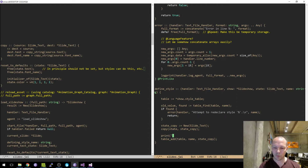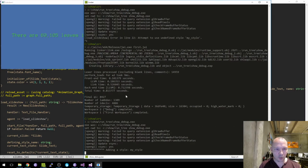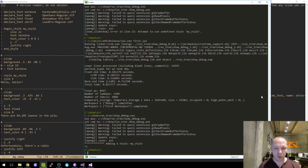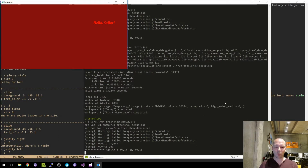Table add print. Adding a style. Adding a style, my style. Well, what's your problem, guys? Style my style. Wait, we didn't get that error this time. Oh, now it worked. I must have not recompiled correctly or something.